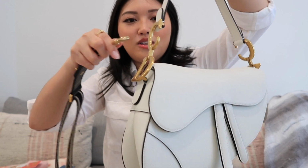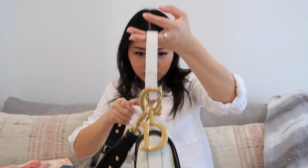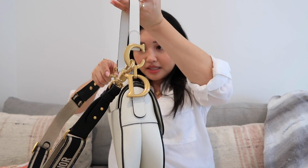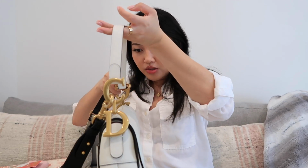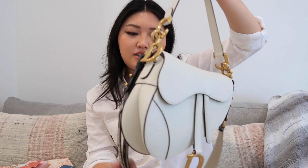How you do it is you clasp it onto the C's and you put it like so. Let me do this right now to show you guys. And it does kind of mark up the C's a little bit, I won't lie to you. You have to be aware that this will eventually cause some wear and tear on the actual metal pieces of your bag, but it comes with the territory of owning and using a bag.